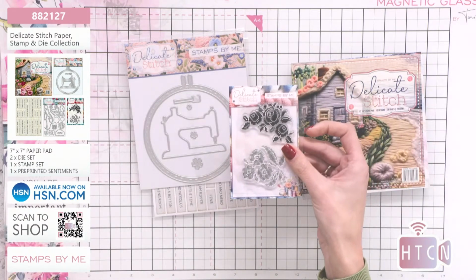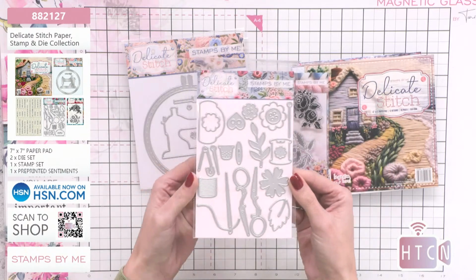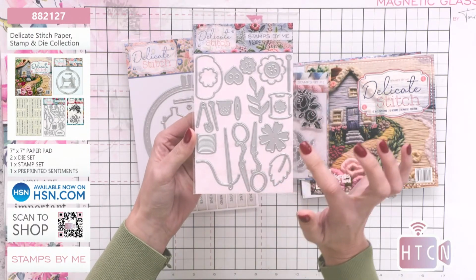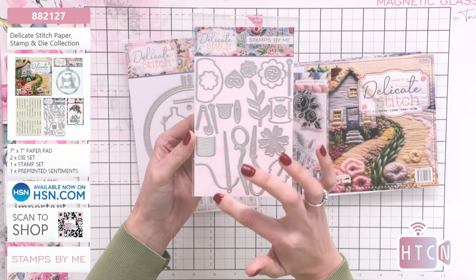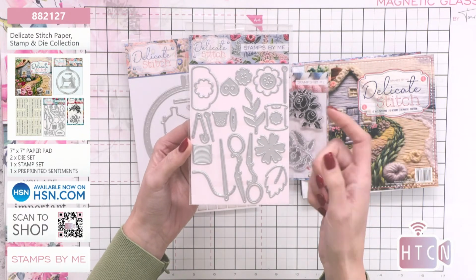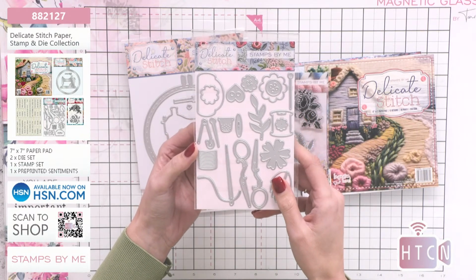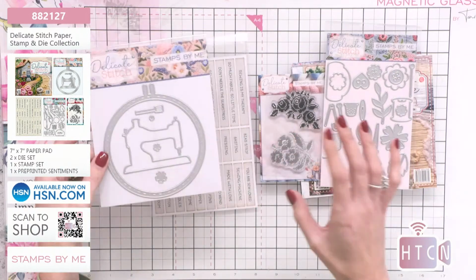You get the lovely floral stamps here that are like stitched, so they look stitched. You get the die that does the scissors, the bobbins, the flowers. I demonstrated this on Monday, so if you've watched this, go back and watch my Monday night show. I did a white on white card and I was so chuffed with it. It was really good, if I may say so myself.